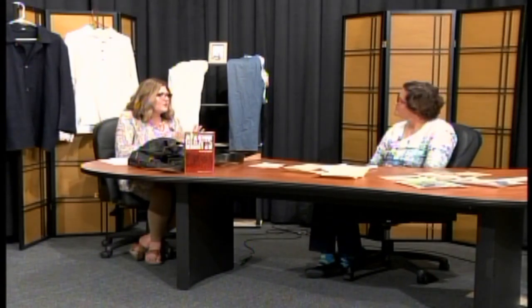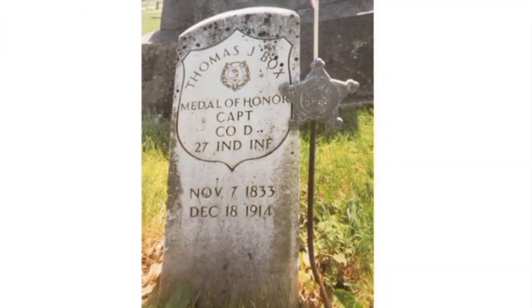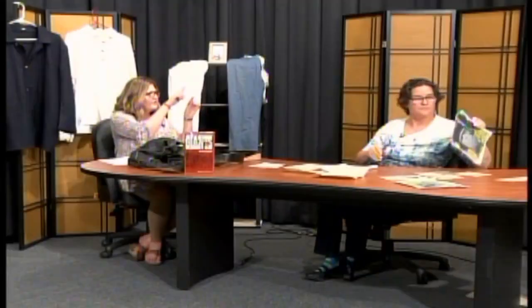Now, if you want to pay respects to Civil War soldiers, they're in Green Hill Cemetery, which is where your granddaddy is. If you take a walk through the cemetery, all you have to do is look for those stones. It says Captain, Company D, but it doesn't say Civil War. But you can almost tell because of the shape of the stone and the date. I know the Union stones were more round, and the Confederates had a more scalloped stone.